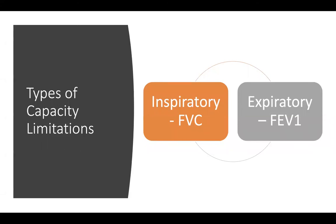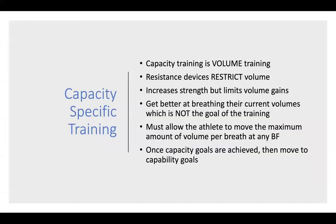So if we stick with capacity and we think inspiratory, expiratory, we want to follow down that line. So capacity training is volume training. I can't keep repeating this enough because there are so many people using resistive devices to increase volume, and it does not make sense. They have a role, but that's not it. So as I stated, resistance devices restrict volume, they increase strength, but limit volume gains. You get better at breathing at your current volumes, which is not the goal of their training. And you must allow the athlete to move the maximum amount of volume per breath at any breathing frequency. So breathing frequency is not an issue either. So you throw out those two variables. And once capacity goals are achieved, you move immediately on to applying it with a capability goal.